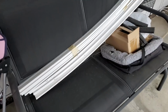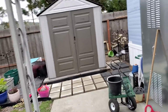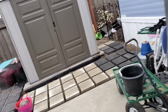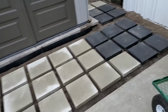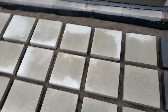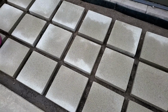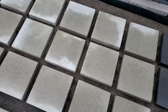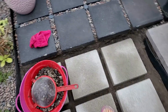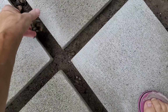Occasionally I do. I had him cut these baseboards because they were so long that I couldn't store them in the shed. So now I'll be able to put those in there. So since these blocks didn't dry, hopefully tomorrow around noon or so, I'm going to be able to get them painted. But what I'm going to do right now is I'm just going to put a thin layer of rock down in here.